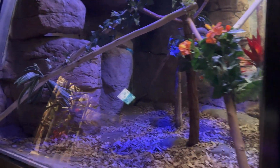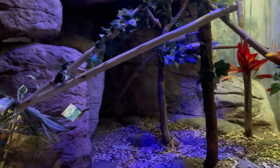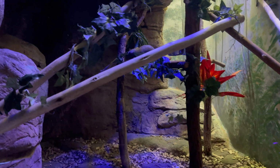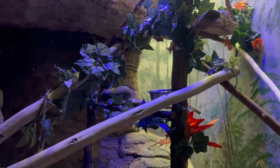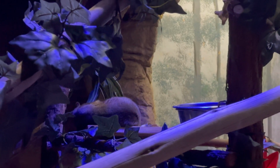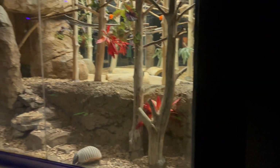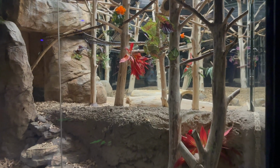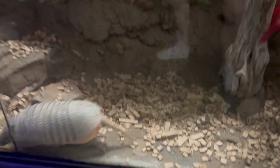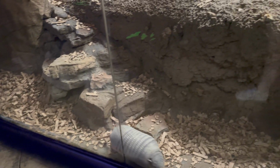Alright, let's move on. And then over here, it's supposed to be something called a kinkajou. Oh, I see him. He's sleeping. He's back there sleeping. And then over here, there's also supposed to be a sloth. And then look, there's another big armadillo guy. He's all sorts of things.